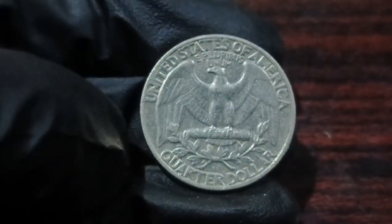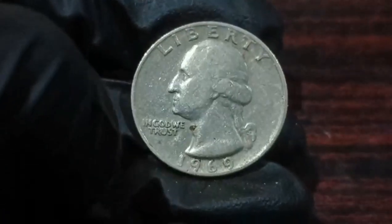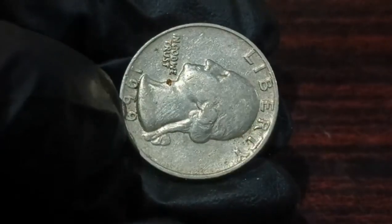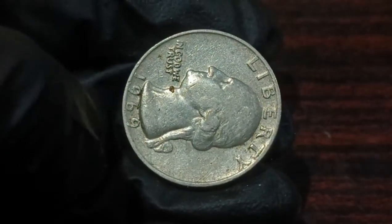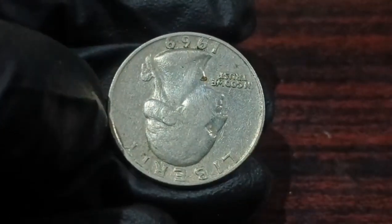The minting process of 1969 quarters also fascinates historians. The transition to copper-nickel-clad composition marked a shift in policy and technology, reflecting economic realities of the time. Each strike of the die captured the detail and precision of American minting, producing millions of coins that carried everyday commerce and hidden treasures across the nation.